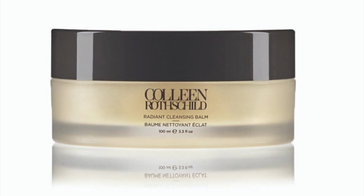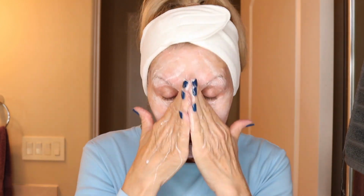All right, so let's get started. The first product is her Radiant Cleansing Balm. I'm sure you've heard many people talk about this. It is such an easy cleansing balm to use. All you do is take a little bit and massage it right over your makeup. I did use it on clean skin today, first in the morning. You can use it any way you choose. It completely dissolves all makeup as well.